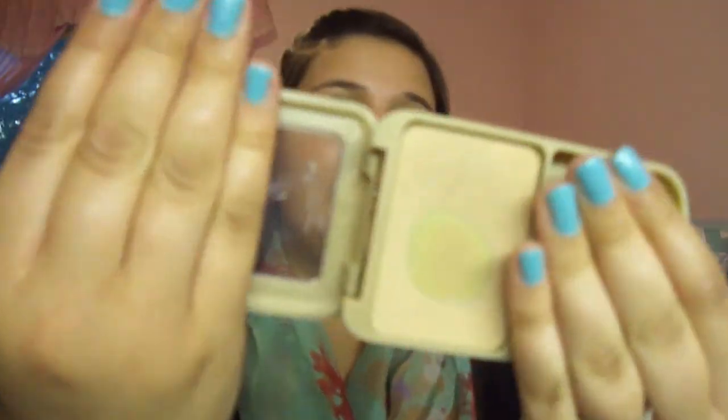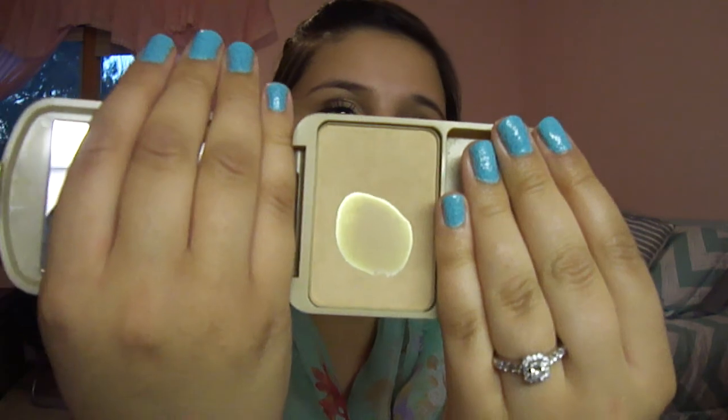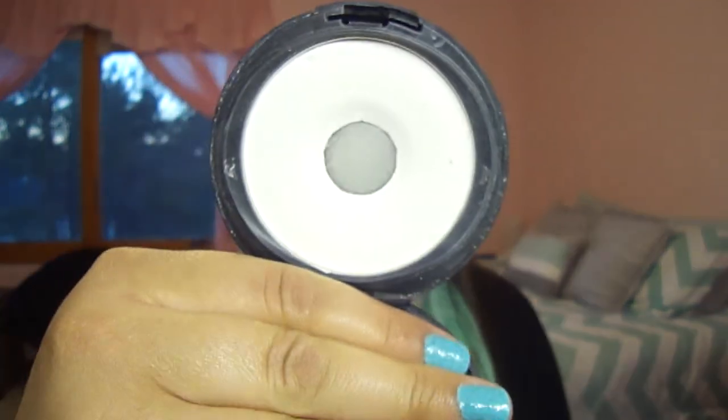And I'm going to keep using the L'Oreal Visible Lift Powder just because I've made a huge dent in this. So as you can see, there's not a ton left. So I'm just going to keep using that. It's really nice. I still have in here my icing white matte powder for fallout. I always have that in here.